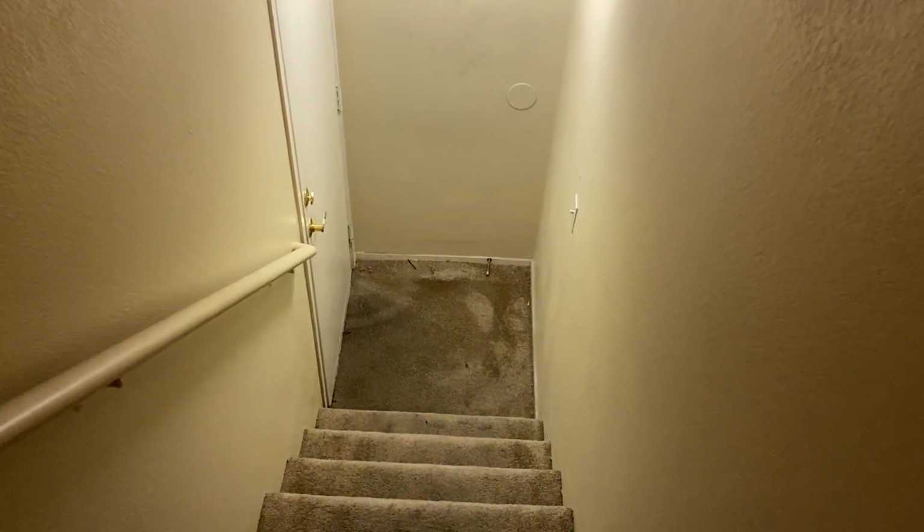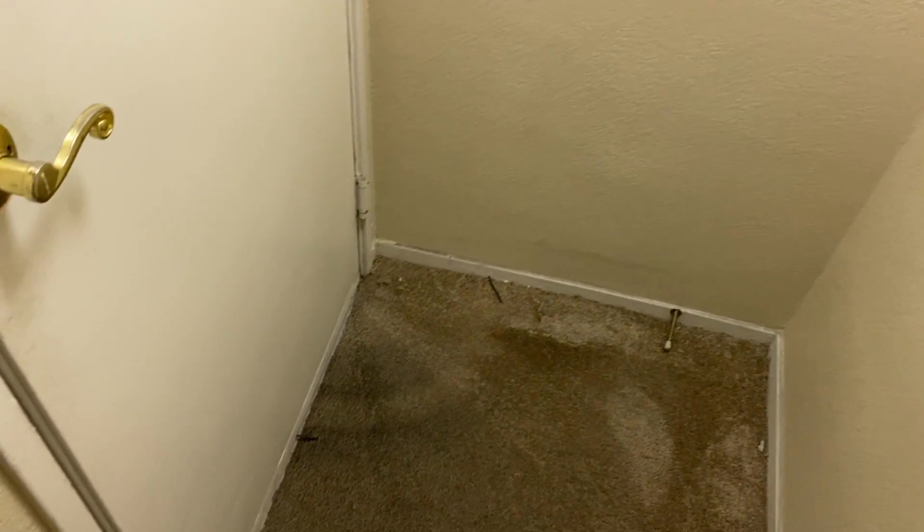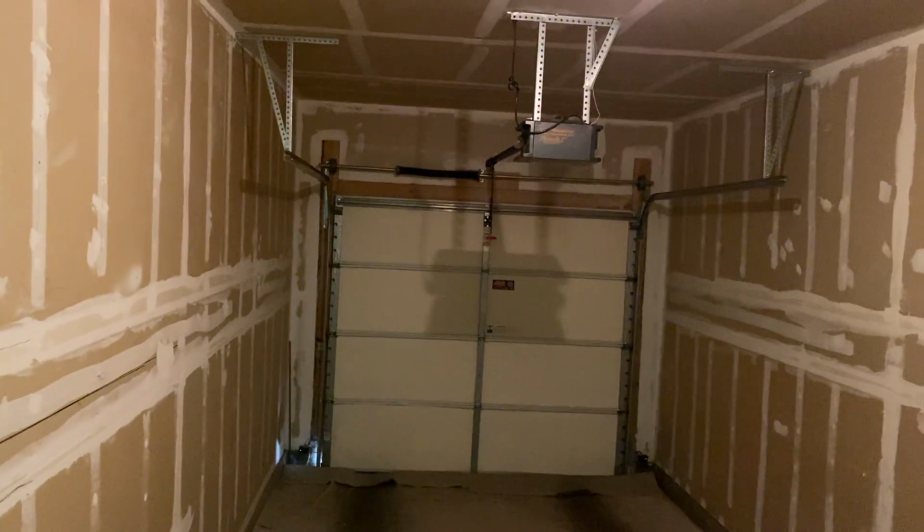Washer and dryer. And then attached garage. It's a huge plus, but you can see pretty black right there. Oh, yeah, new carpet because it rubs against. Little area for some storage.